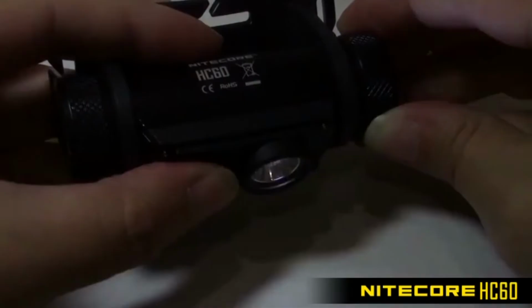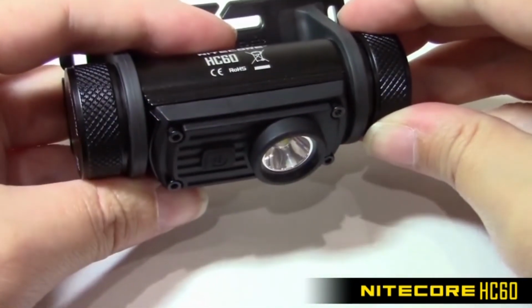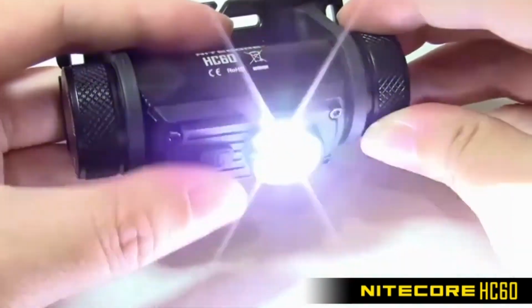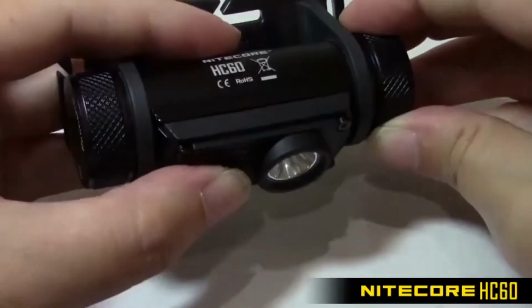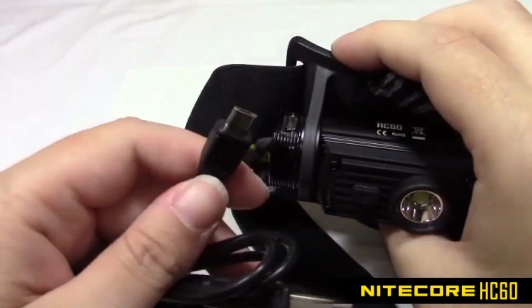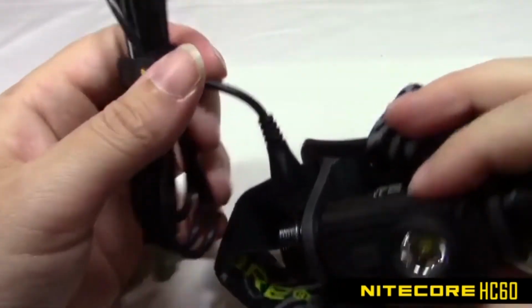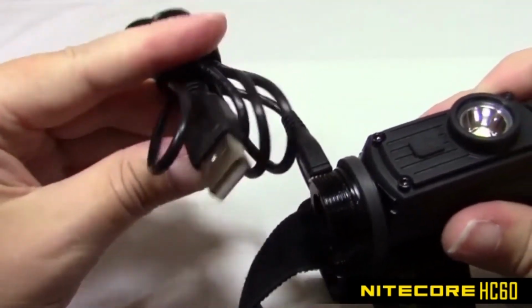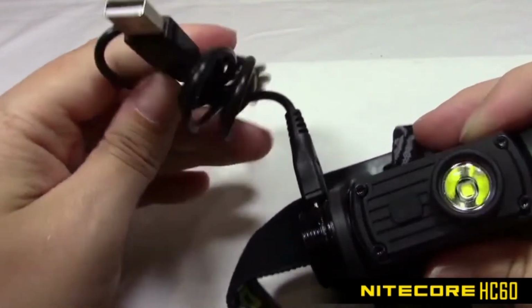Turning on the headlamp with a quick press will always start you off in ultra-low mode. Every quick press after that will cycle you through the 5 brightness levels. Press and hold the button to turn off the light. Press and hold the button while off will turn the light on at the brightness level it was shut off at. With the headlamp off, double tap the power button to enter the specialty modes.